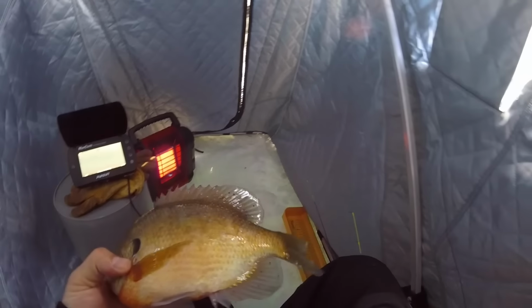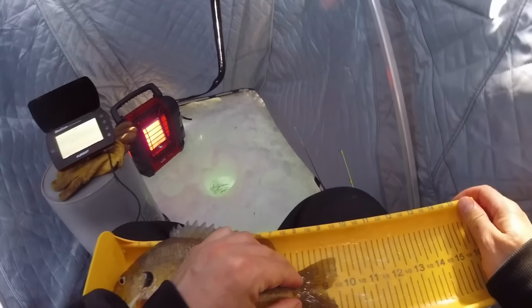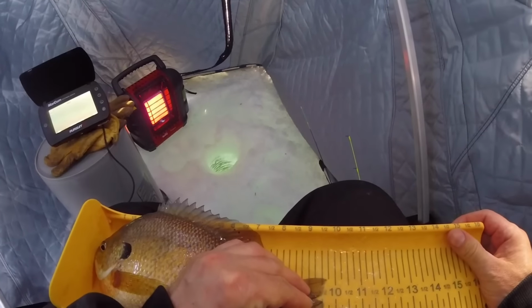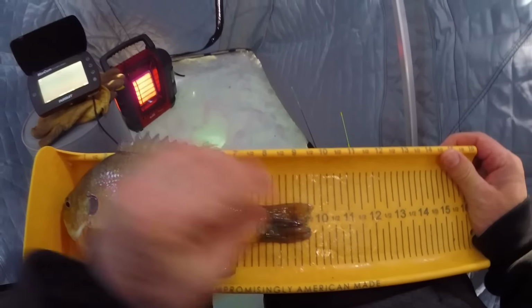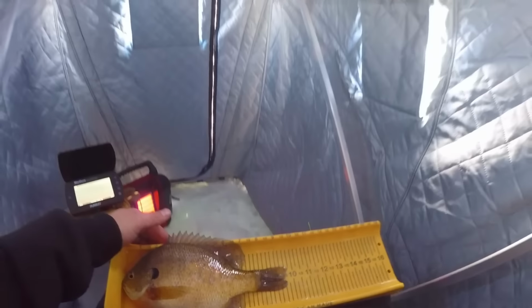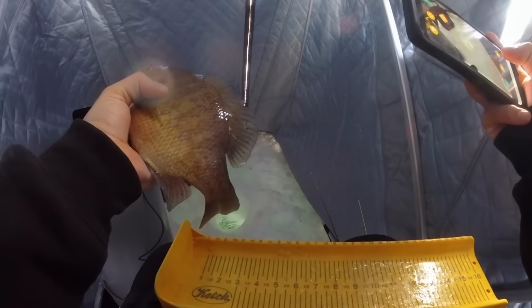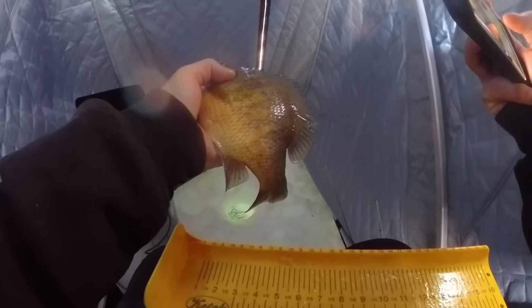Oh, there's another big bluegill. This one's got to be 9.5. Well, it's almost 9.75, you guys, okay? See that? That's a freaking tanker. Alright, 9.75, we're going to let him go.